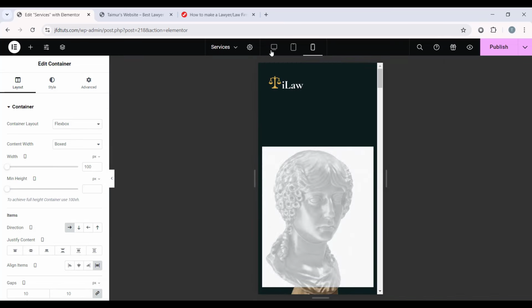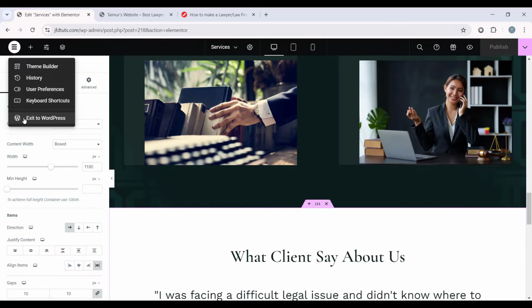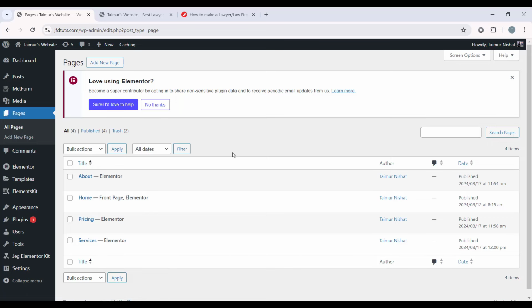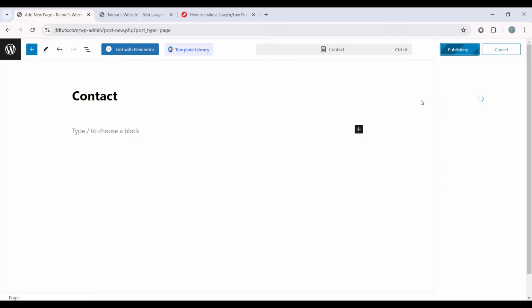All right, now let's publish this one. And let's exit to the WordPress. And now we're gonna create our contact page. Let's add new page, and this will be contact. Let's save it and open it in the Elementor page builder.